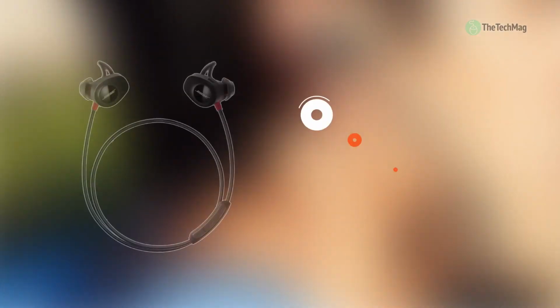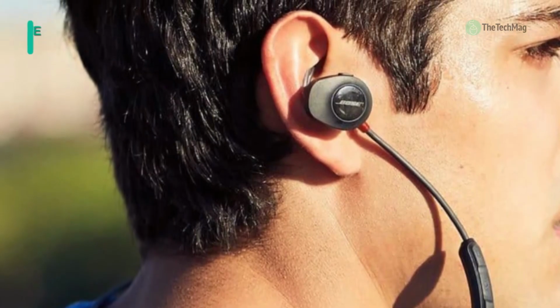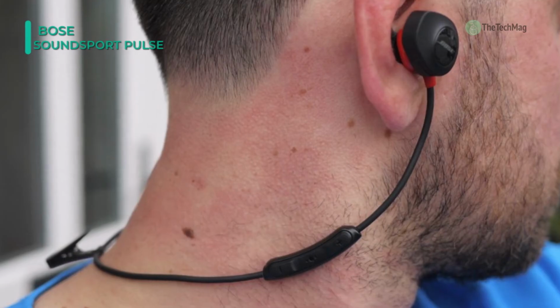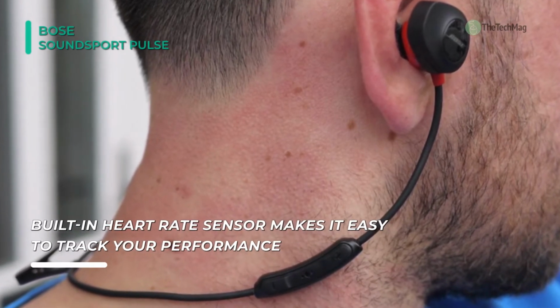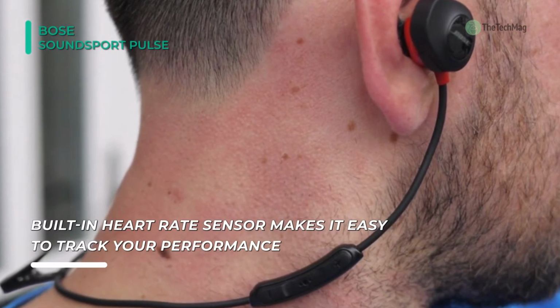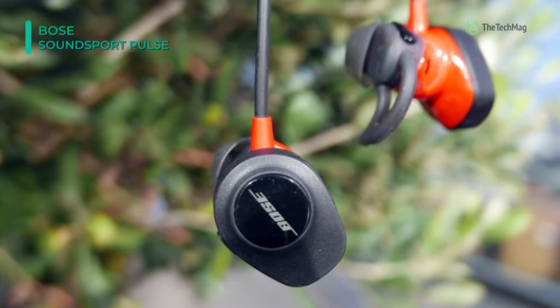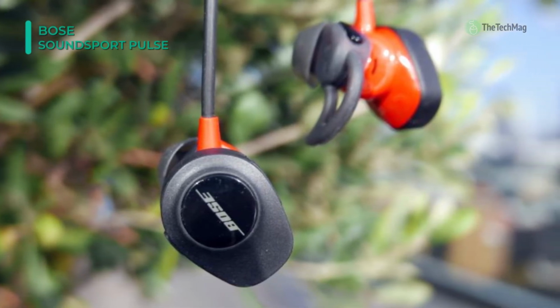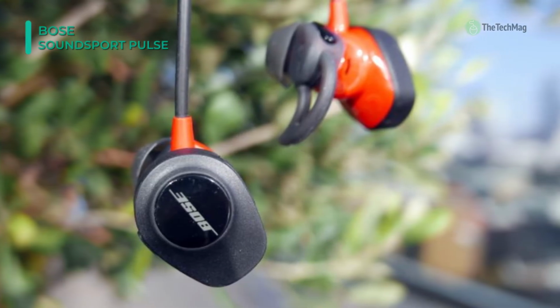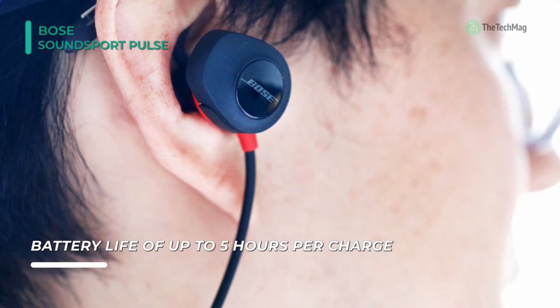Accelerate your workout to the next level with the Bose SoundSport Pulse wireless headphones. Designed with a built-in heart rate sensor, they make it simple to track your performance without skipping a beat of your music. The StayHear Plus Pulse tips are produced to stay stable even during serious workouts. Also, they're sweat and weather resistant with a battery life of up to 5 hours per charge. They're surprisingly comfy to wear and very straightforward to use.